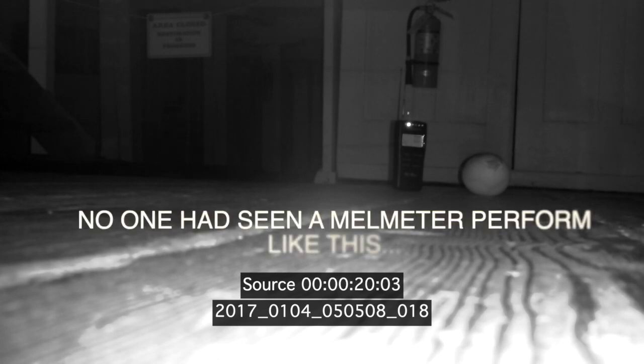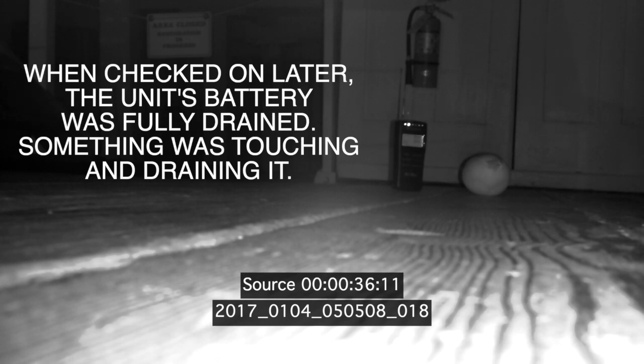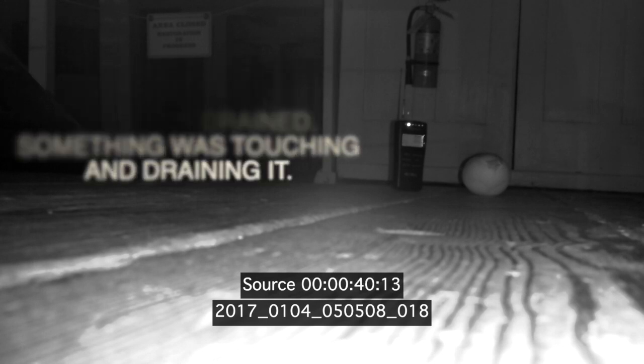We set up a Melmeter, which measures changes in the electromagnetic field. We also let one of our cameras run to try and catch something paranormal. It didn't take long before we got a hit. The EMF spikes were compelling evidence we captured on video. Was it the young sailor who was killed? Well, there's really no way to tell.